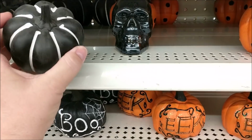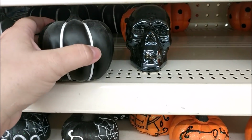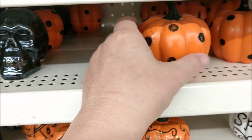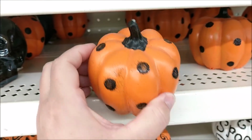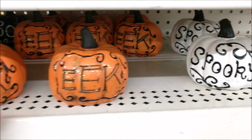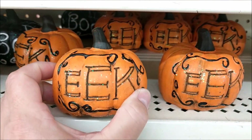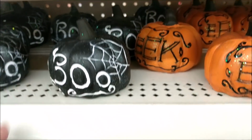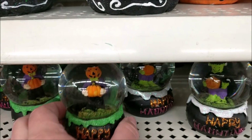I love these black and white striped pumpkins and the polka dot ones. Now the black is glitter, which is not my favorite, but for a cute little pumpkin for just $1, you can't beat it. They also have them in all the sayings like boo and eek. All of the little mini globes.